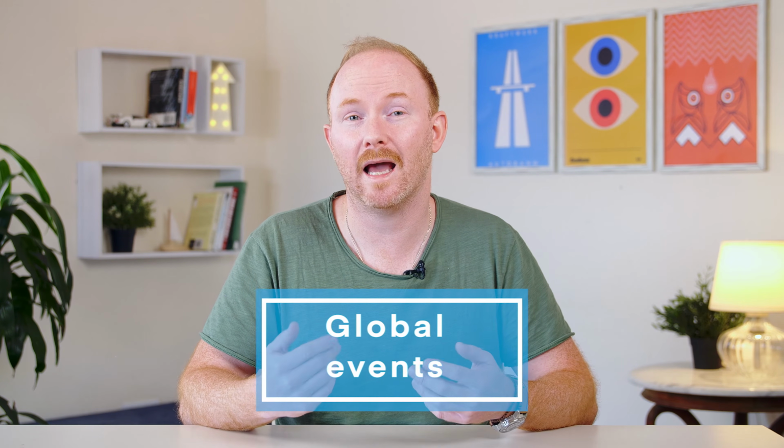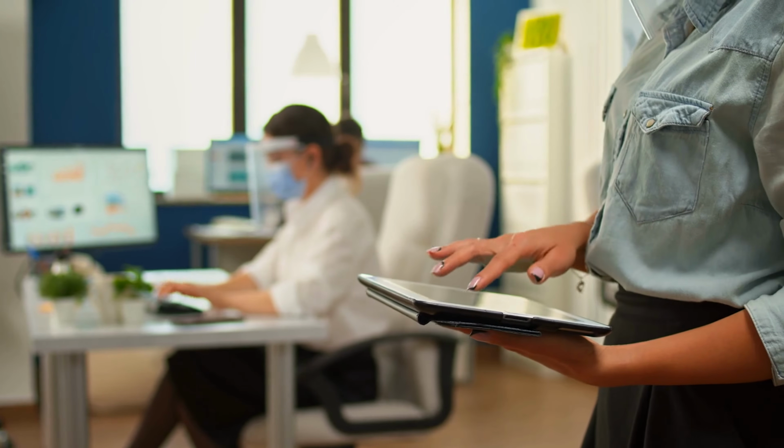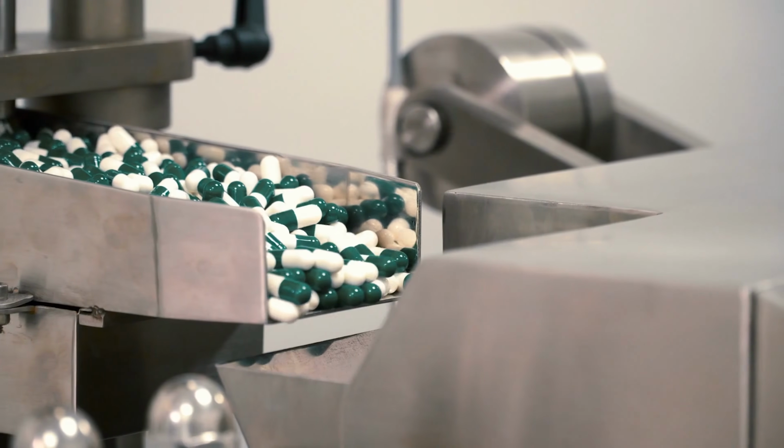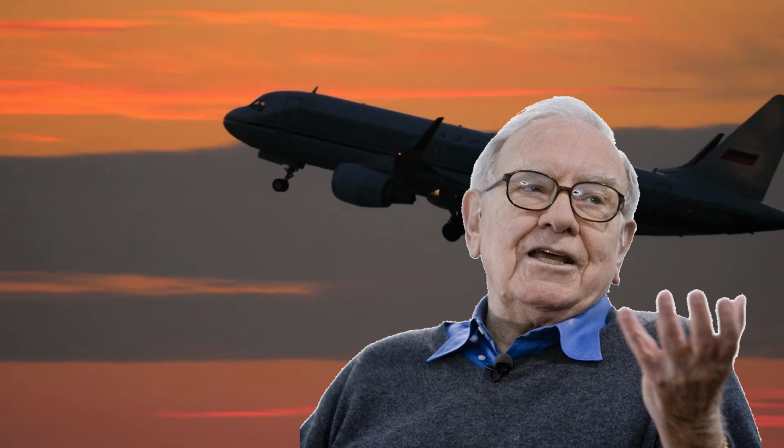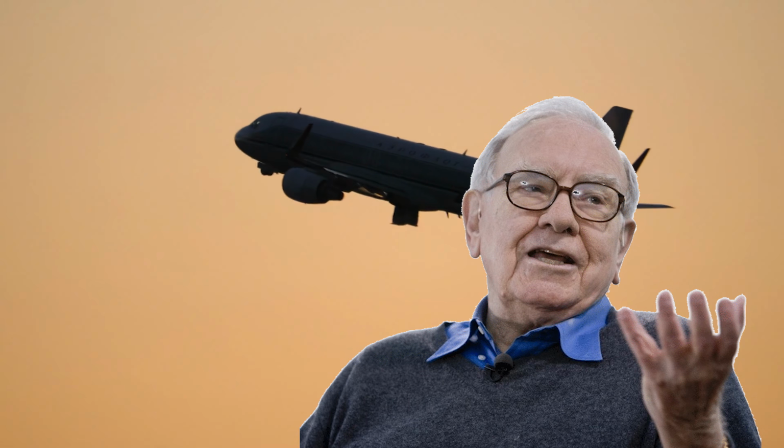Global events. The COVID pandemic reminded us all how important healthcare provision is. Governments demanding the mass rollout of specific healthcare requirements benefited some pharmaceutical companies. Likewise, the travel restrictions were a huge blow to travel companies. Moving in and out of stocks based on news is more like trading, but you still need to be able to recognize when the news means there will be a long-lasting change. Warren Buffett famously sold all his airline investments in 2020 for this very reason.